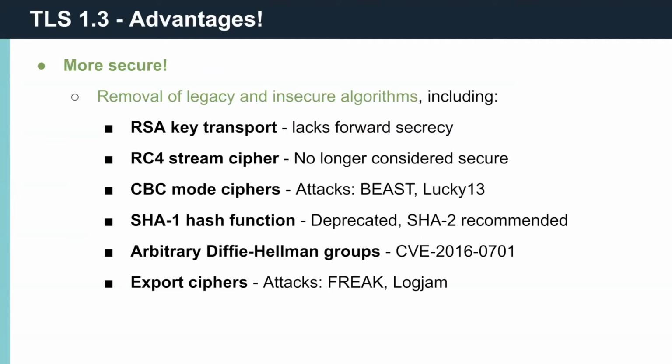The second big advantage is it's more secure. The protocol designers removed a lot of the legacy and insecure algorithms. Some of those listed here on this slide include RSA key transport, since it lacked perfect forward secrecy, RC4 stream cipher, CBC mode ciphers, SHA-1 hash functions, arbitrary Diffie-Hellman groups, and also export ciphers. So it makes it harder for users to incorrectly use TLS and be using one of these things that would be insecure from the beginning.